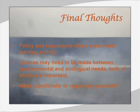I have a couple slides of final thoughts here. Policy and regulation do affect prescribed burning. The more regulation there is, the less prescribed burning there will be, even if it's still allowed. There's going to have to be choices between environmental and ecological needs. And both of these are important, and there is no single right answer for everyone. And also we need to discuss what is politically and regulatory possible, because sometimes regulations and the political environment in the state are at odds on this.